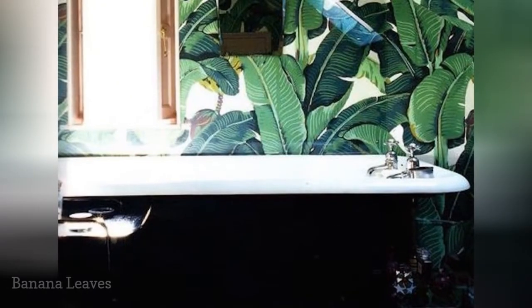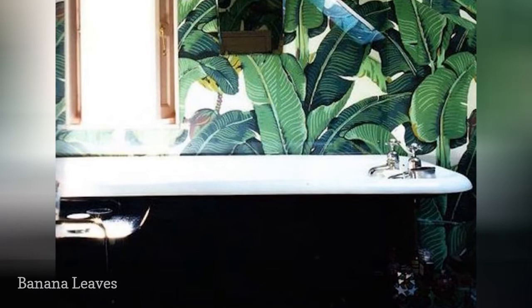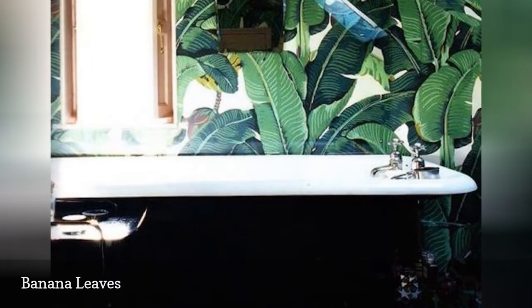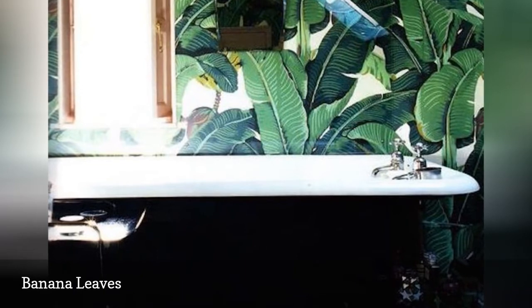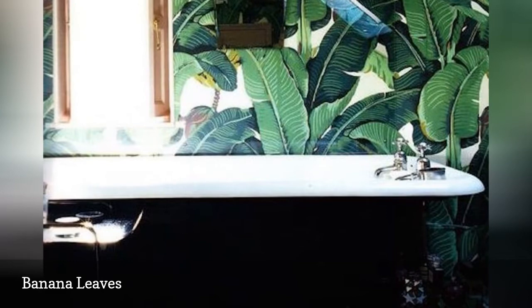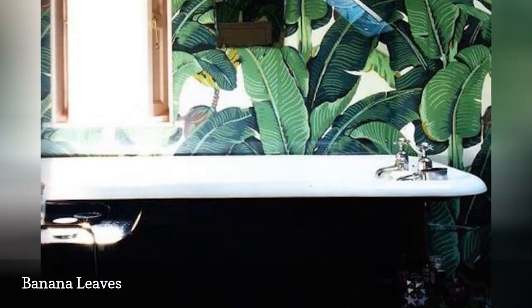This year's Pantone color is called greenery, and banana leaf is at the front and center of the lush, trendy hue. This bathroom is heavenly, and we love the contrast of the rich greens against the black clawfoot tub. The best thing about banana leaf is that you can make it work in almost any room in your house.